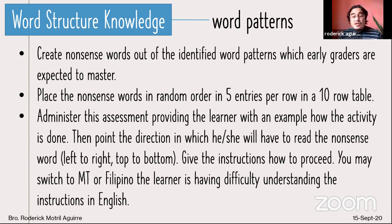Okay? Give the instructions how to proceed. Kagaya ng sinabi ko, papakita sa bata, may print out talaga kayo nun. You may switch to mother tongue or Filipino if the learner is having difficulty understanding the instructions in English. Since our students are not yet fluent and proficient in the language, say Filipino or English, pwede mong sabihin sa bata ang instruction sa Filipino or mother tongue para ang focus nga natin is naintindihan ng bata ang instructions. Okay? So let's have an example.